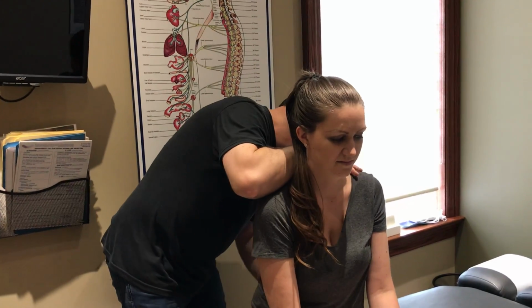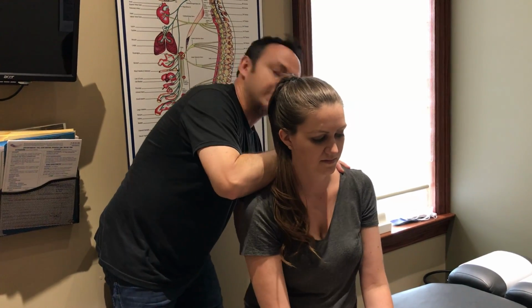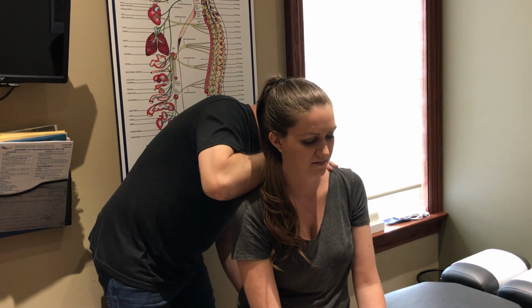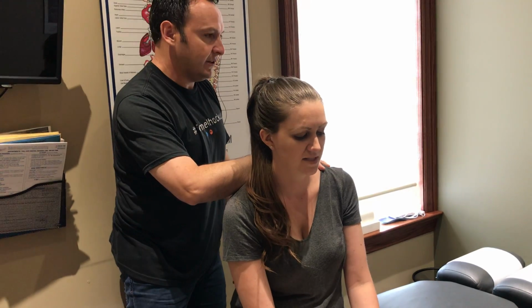So as I go through and I palpate Trish today, left sacroiliac is moving nicely, right is a little bit restricted. So Trish, when I push on the left or the right, do you notice a difference? A slight difference.